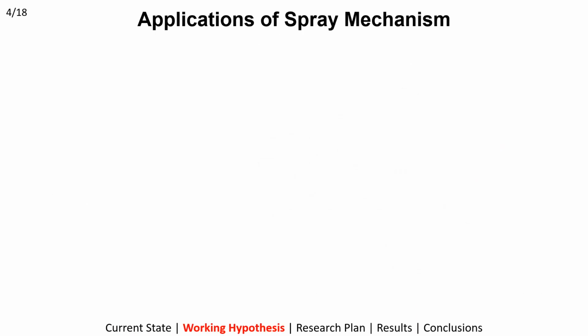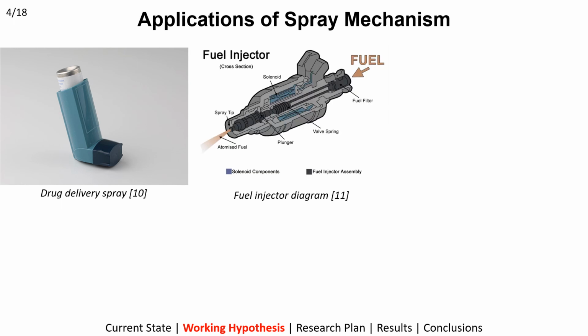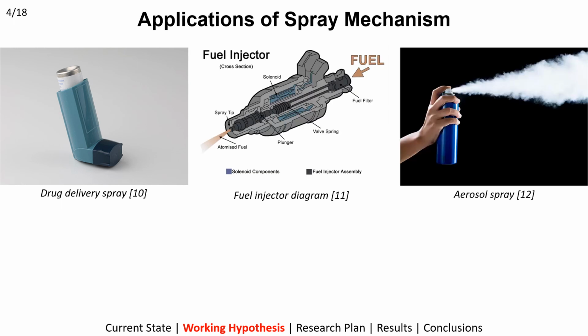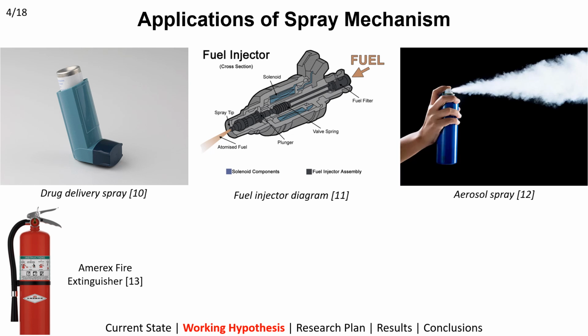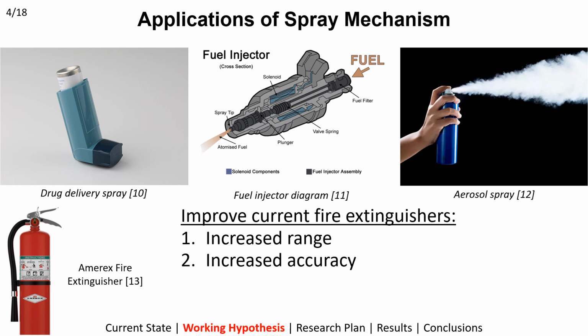There are many ways in which the spray mechanism can be implemented into modern engineering technology, such as drug delivery sprays, fuel injectors, aerosol sprays, and, as I'm trying to do in this research, fire extinguishers. This spray would improve current fire extinguishers primarily in three ways. First, by increasing the range of the fire extinguisher. Second, by increasing the accuracy. And thirdly, by supplying an added blowing force from the pulsation.